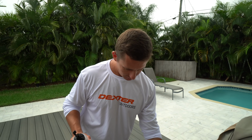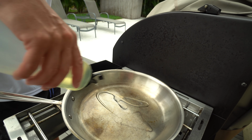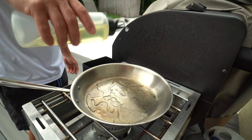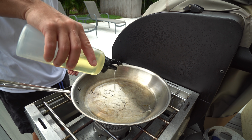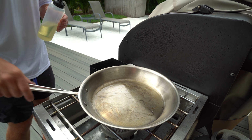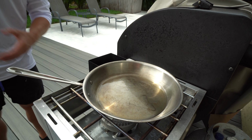So to make our crispy skin mangrove snapper, I got a stainless steel pan right here. I'm gonna go in with a high smoke point oil, like peanut oil. Just wanna cover the bottom. Okay, and we're gonna wait for this to start smoking.